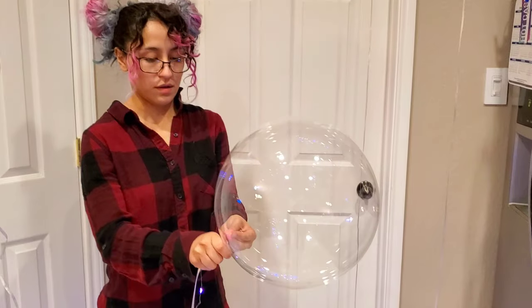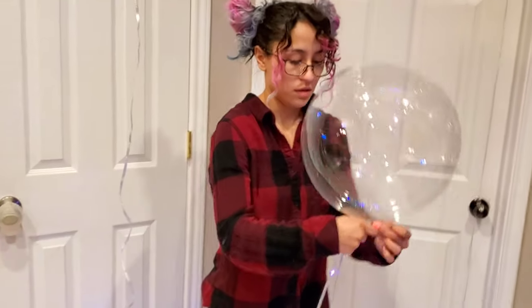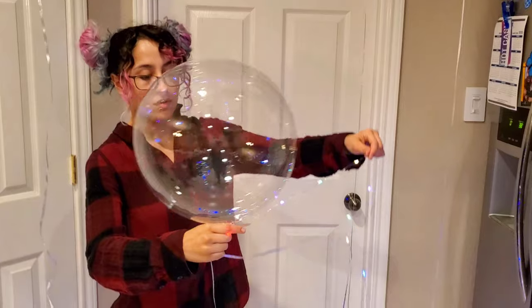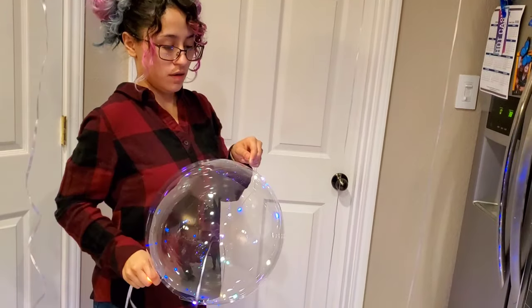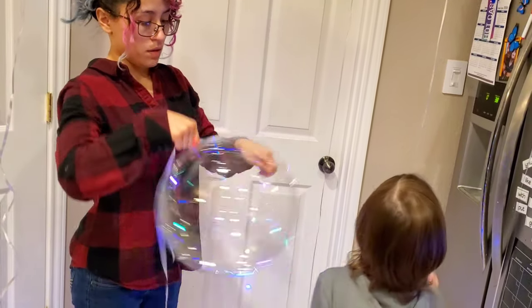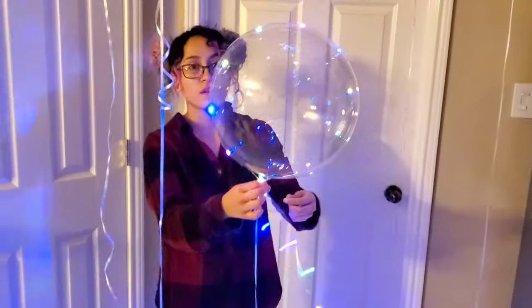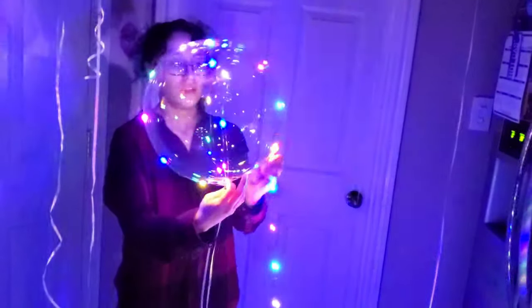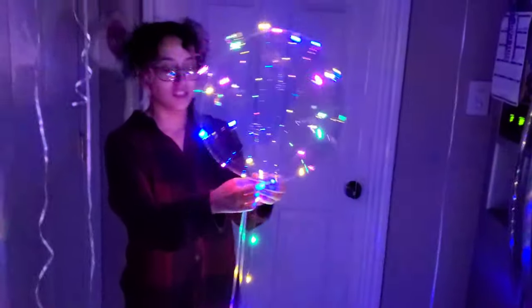All right. Hold on, April's tying the light on the balloon. So let's turn it off. Drop the light. Bring it around once and then again. Oh, and then the other side? Yeah. And then bring it around again. Look at that! Wow, that's awesome.